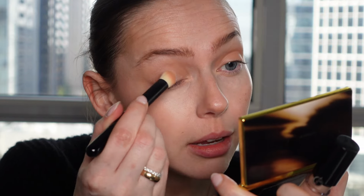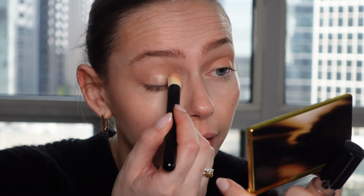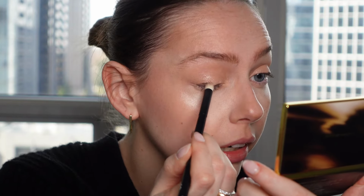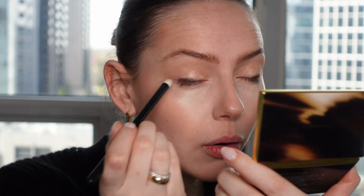That's stunning. Okay, I'm gonna use that same brush because I am lazy, and just tap that. Really, really pretty. And then I'm curious, I want to try the chocolate brown as a smudge. I'm just gonna do a little line, lash line outer corner, smaller smudgy brush. Holy moly, she's pigmented. That's like a liner.